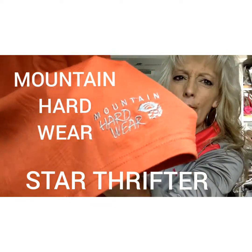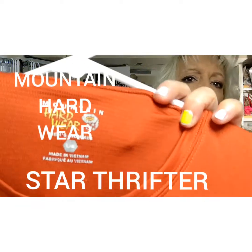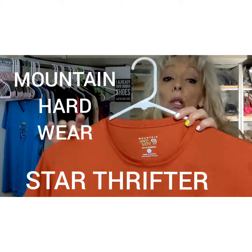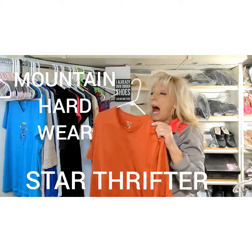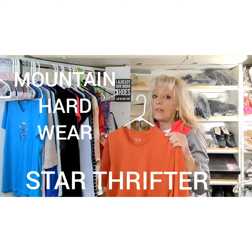A lot of times they don't have it printed that big on the shirt somewhere, but it'll be also up here. That little bolt is there. But it's Mountain Hardwear. This is a really good brand. It's an outdoor brand. I don't know because I haven't priced one of these for a while. I would guess between maybe 15 and 25.